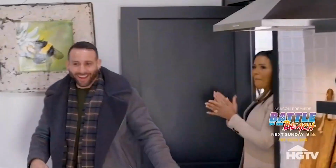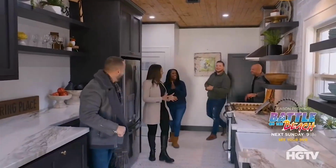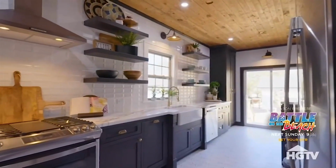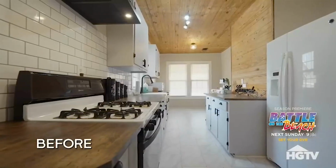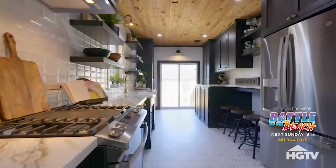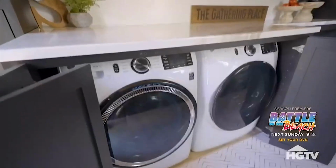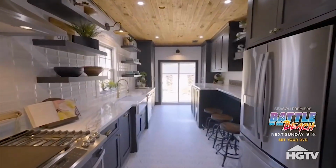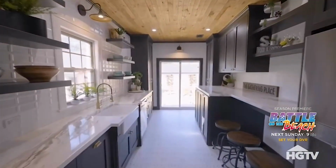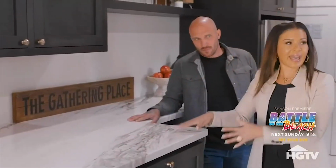All right, y'all. Welcome to Philip's Kitchen. Oh, man. Yes, this is beautiful. How did y'all do this? So open now. You have a little counter here. Wow. Isn't that beautiful? It is beautiful. So the footprint of the kitchen we couldn't change. But being able to enclose the washer and dryer, now you have even more space adding the countertop.